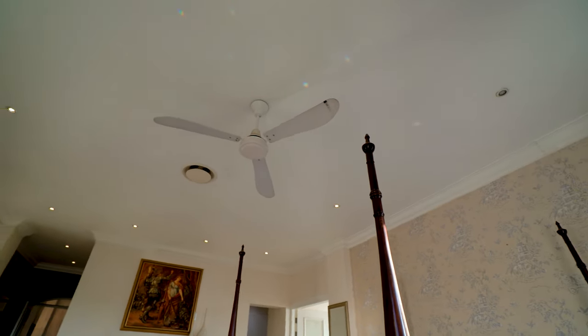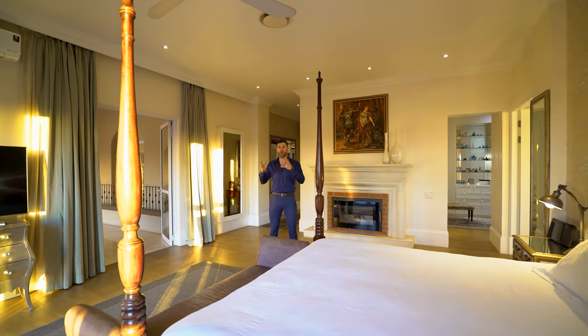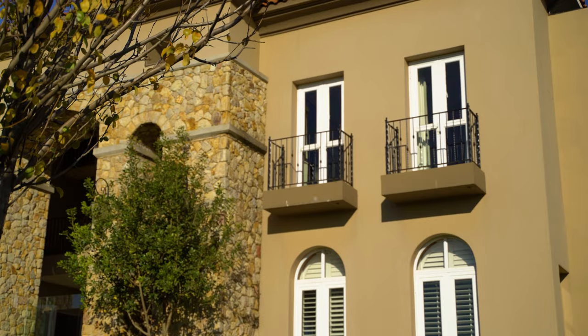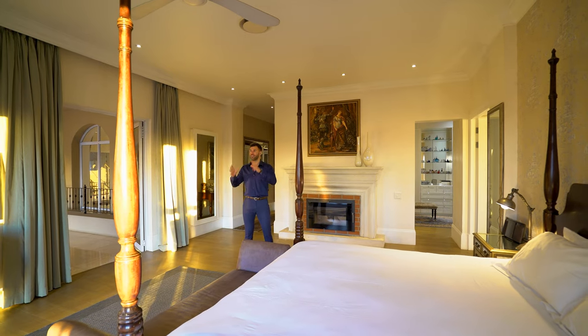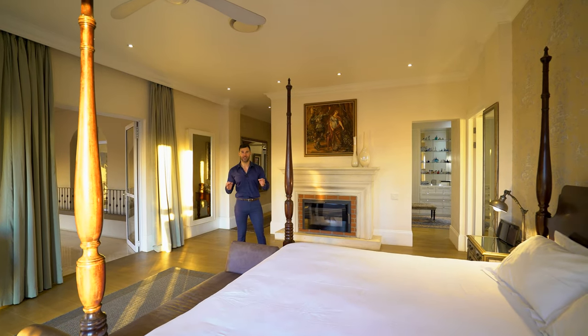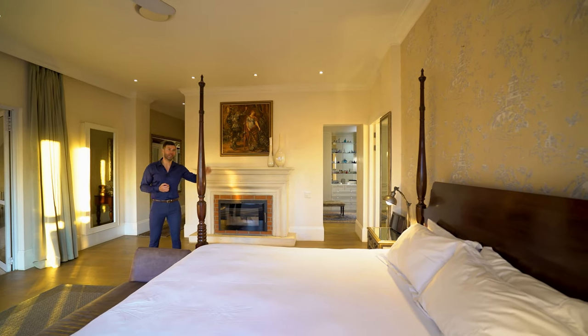A four-poster bed fits very comfortably, and we've got two Juliet balconies right in front of me looking down onto the greenery and architecture of the house. And trust me, it right now is 5 minutes past five and the sunset is absolutely incredible. Off to my left, we've got your walk-in closet as well as your master bathroom.